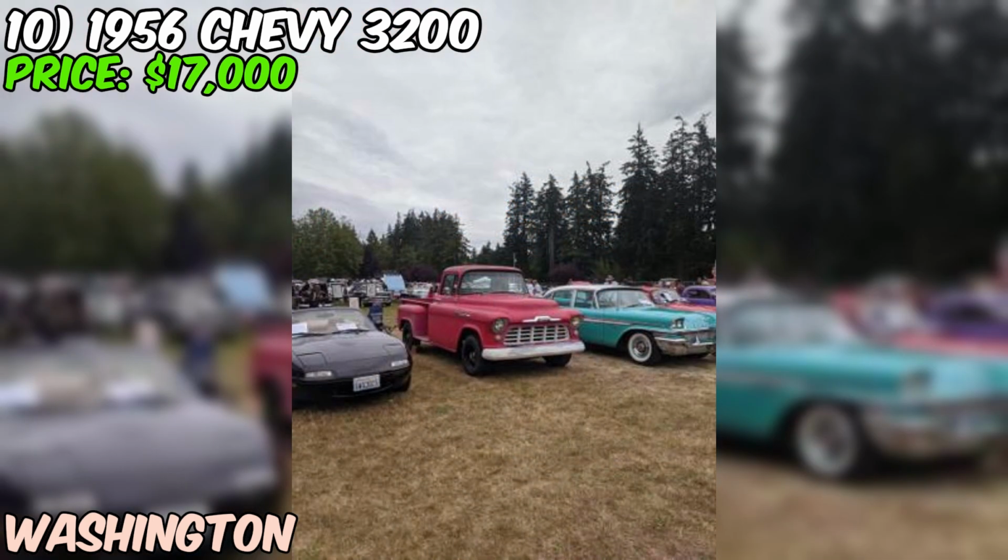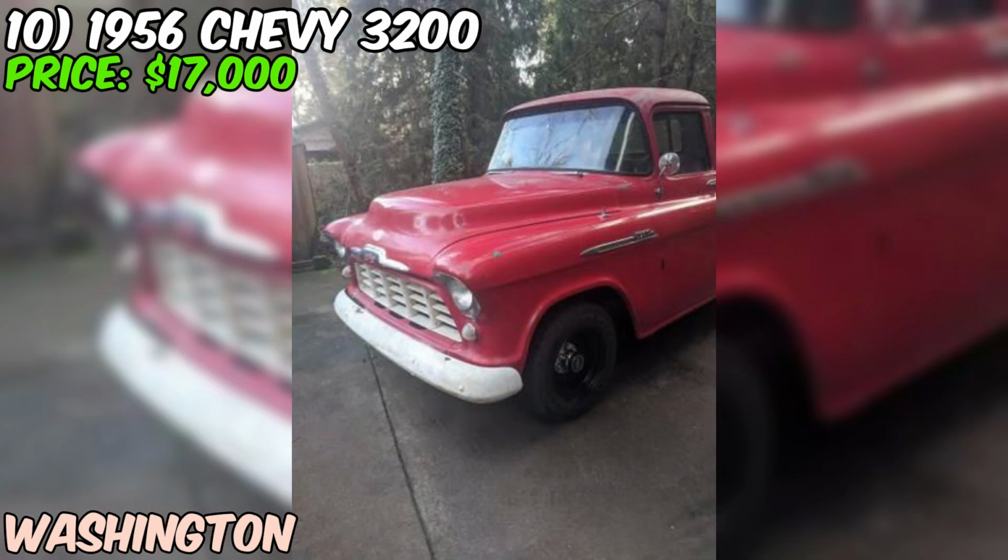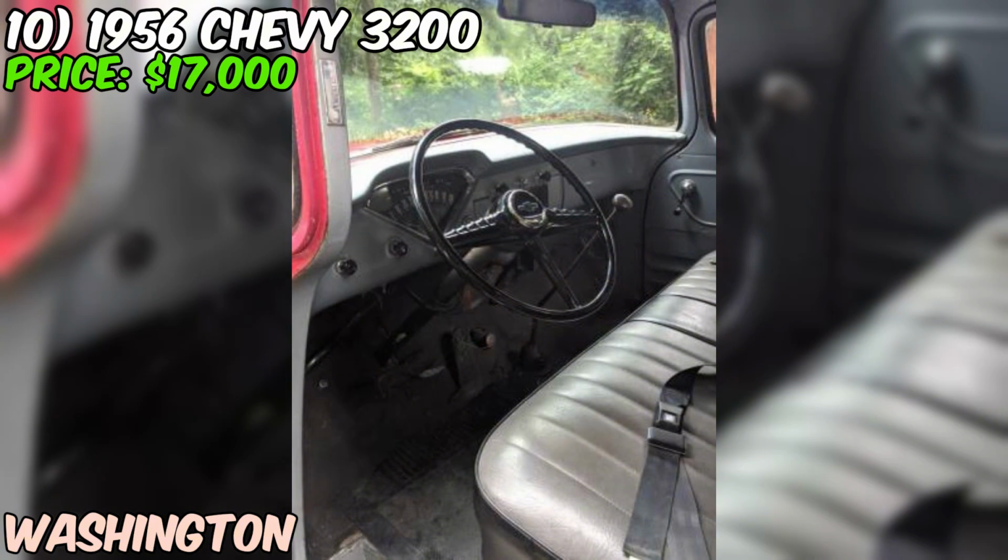What's really impressive here is the extensive list of mechanical work that's been done. We're not just talking about a pretty face. Let's break down this mechanical refresh because it's impressive. They've rebuilt the differential with new gears, installed fresh wheel bearings all around, and put in new shocks front and rear. The brake system got a complete overhaul with new everything: master cylinder, lines, turned drums, the works.